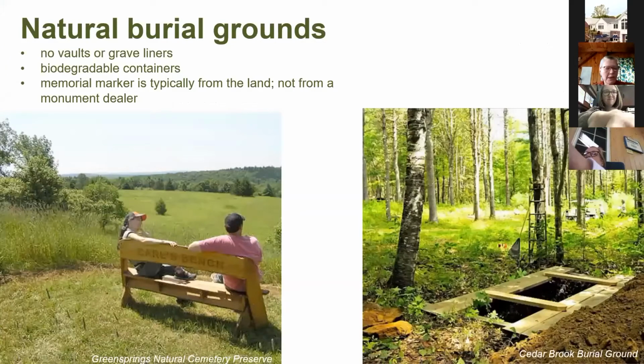So natural cemeteries adhere to strict ecological impact statements to ensure the soil is not degraded, and plant diversity, water quality, and ecological habitat are protected. Over on the left here is Green Springs, a 100-acre former farm located outside of Ithaca, New York. I went to visit that with a friend, and that was my first introduction to a green cemetery.